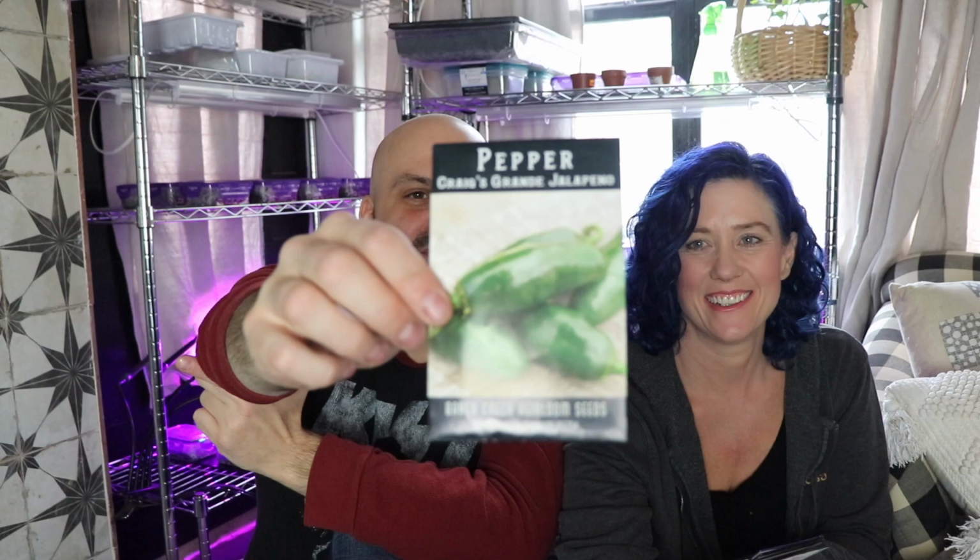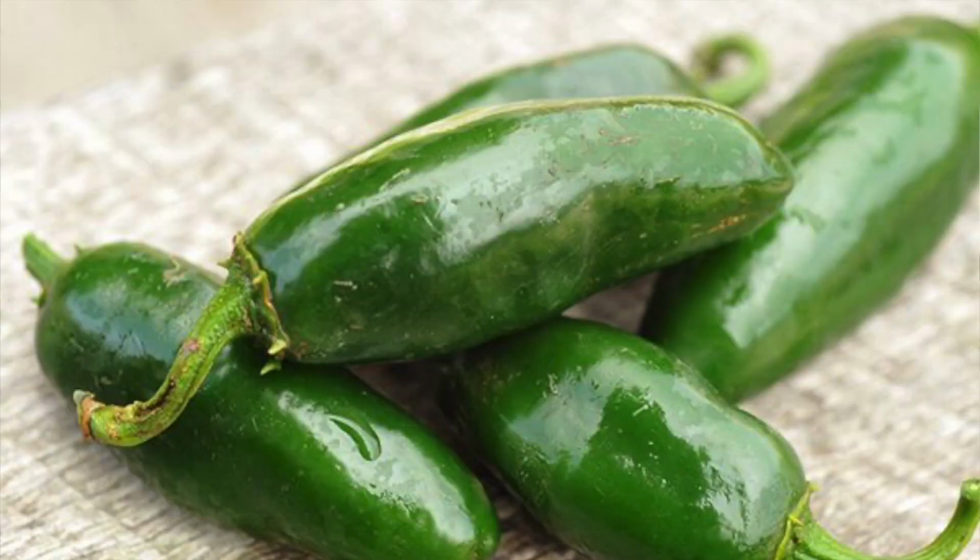200 seeds for $2.75. Now we have a jalapeno, Craig's Craig jalapeno pepper. Normally it's pronounced jalapeno, but Craig pronounces it differently. And so do you. Craig's grande jalapeno. And there are just 25 seeds in there for $3. That one might be something we sell as a seedling or as peppers, either one.